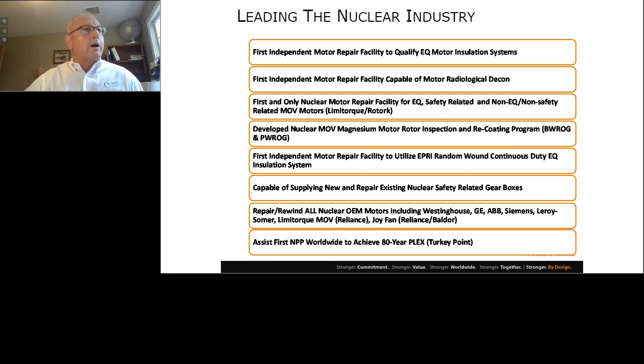We also are capable of supplying new safety-related motors and gearboxes, and we have done that for several nuclear utilities here in the United States. We have not supplied any gearboxes in Europe yet, but we are certainly capable of doing so. One of the unique aspects of Schulz Electric is that we can repair and rewind all nuclear OEM motors, regardless of the manufacturer.